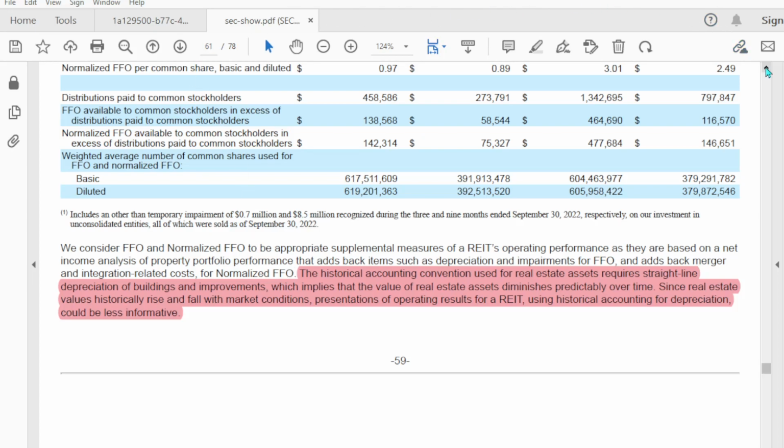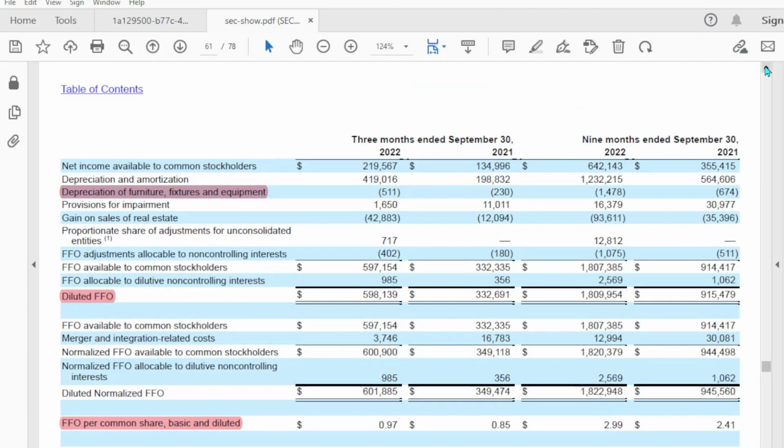So, that being said, they go ahead and they provide us with a reconciliation. So they get the net income available from common stockholders, and this is the first line item. So from this, they go ahead and they add depreciation and amortization. So that $419 million, they add that to the net income.